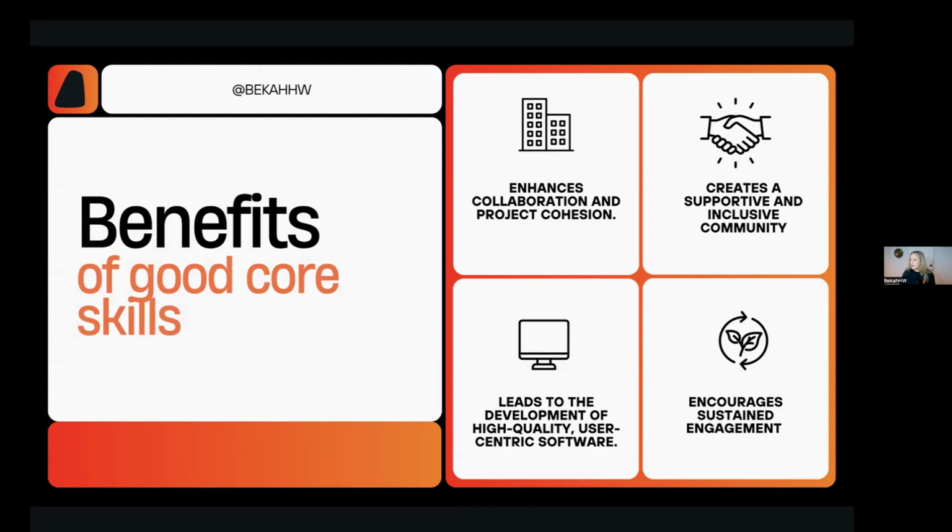It also allows us to develop high quality software because we get to work with so many different people who have different backgrounds and experiences and depths of knowledge that we might not have. It also helps to create a sustainable open source ecosystem and reduce contributor burnout. This is one of the big challenges in open source, contributor and maintainer burnout. But when we practice good core skills, it definitely helps to reduce that.